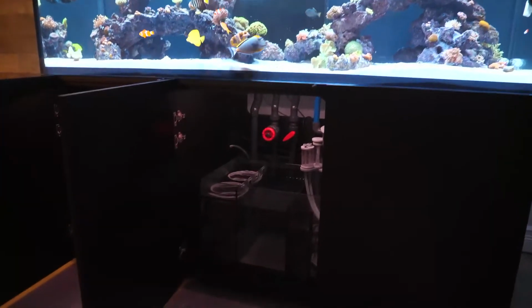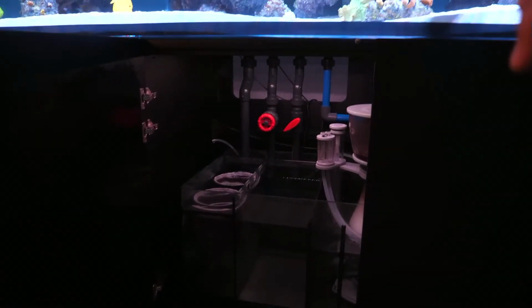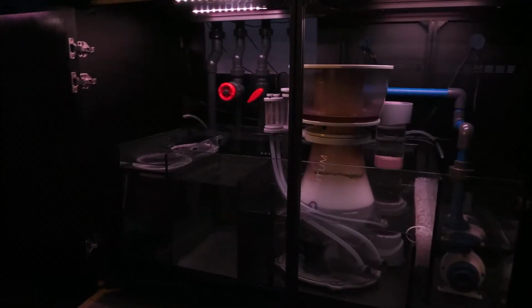So, it might be a little dark. It might be a little hard to see, but it's fully framed out in aluminum, fully assembled as well when you get this. So it's definitely one of our cooler stands.